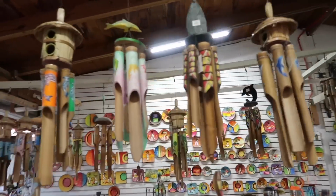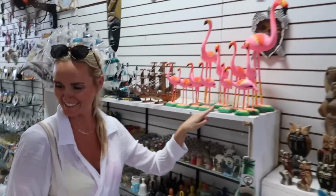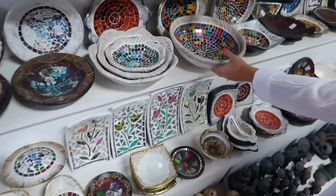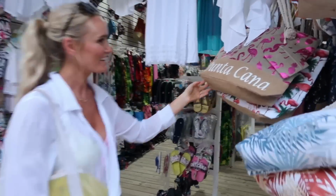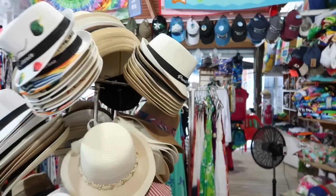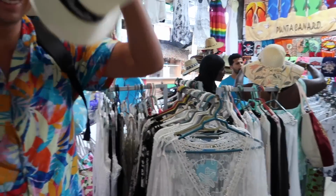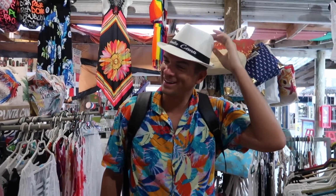Look at that. Wind chimes. That'd be kind of fun to have up on the balcony. I'd love that. That is cute. Look at these bowls. Oh, with the glass, it's beautiful. Look at these fun beach bags. You guys, who thinks these are really pretty? Needs to get a Dominican Republic outfit? Yes. Speaking of that, look what I found. Babe, it has your name on it. Oh, it's a bit small.